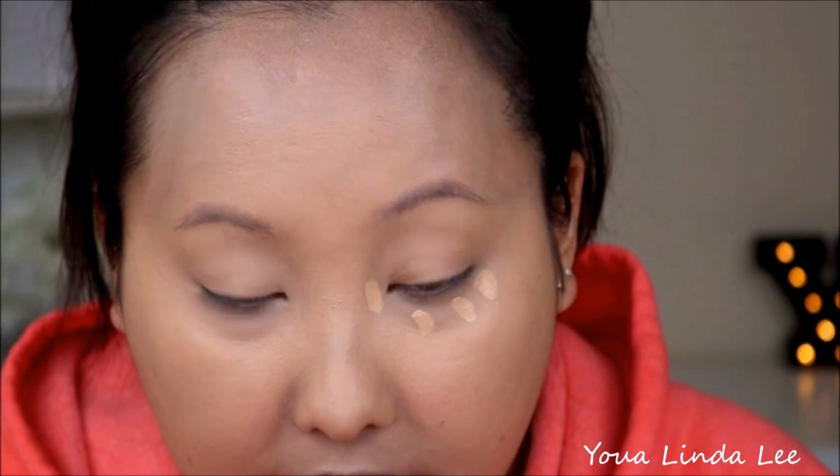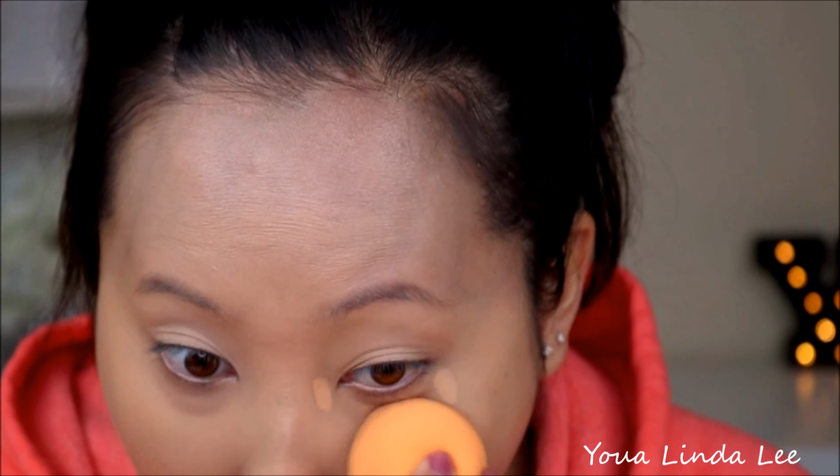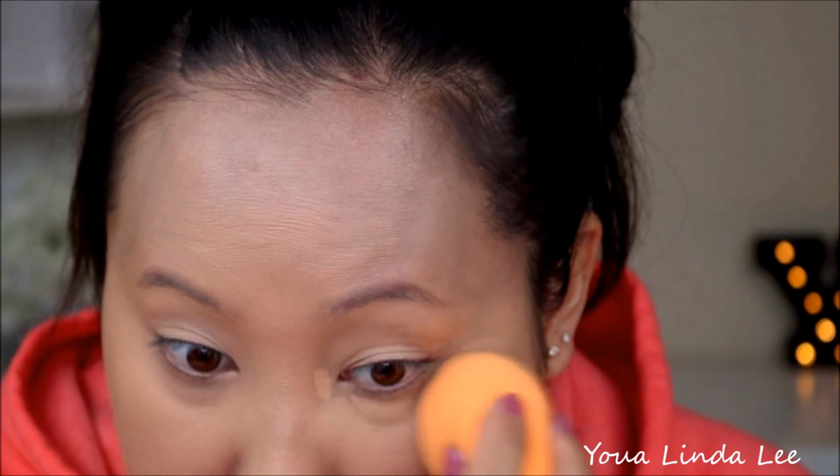Yeah. So it does look nice. It does look like it's a pretty medium to full coverage. I just wish that it wouldn't have changed shades so quickly. I wish it would stay this shade range.